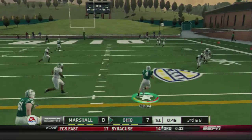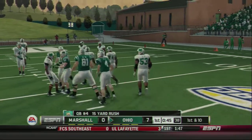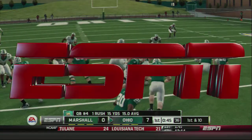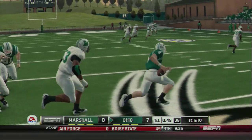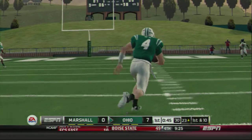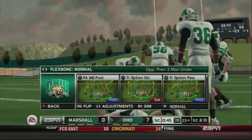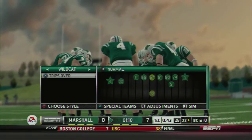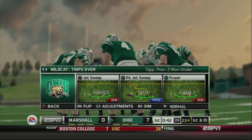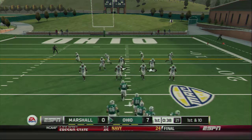Tries to buy some time. And now he's going to improvise. Diving for extra yardage. Awesome running here on third down. That can bring a lot of confidence to an offense when they can pull that off so successfully. It's first and 10. Ball on the 23.